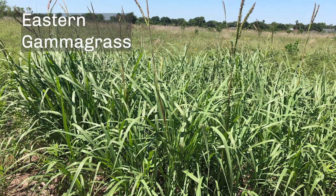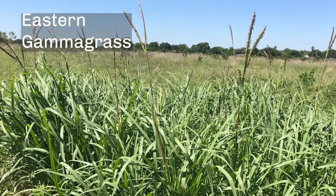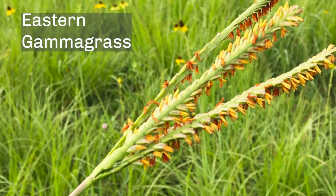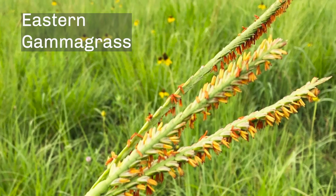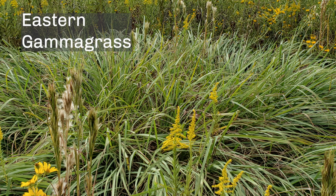Even grasses have flowers. If you look close, you can see the flowering parts when they're in bloom. Grass flowers are called inflorescences. This flower is from eastern gamagrass. It's a large grass that grows on prairies too. It likes wet areas and it is a distant relative of corn.